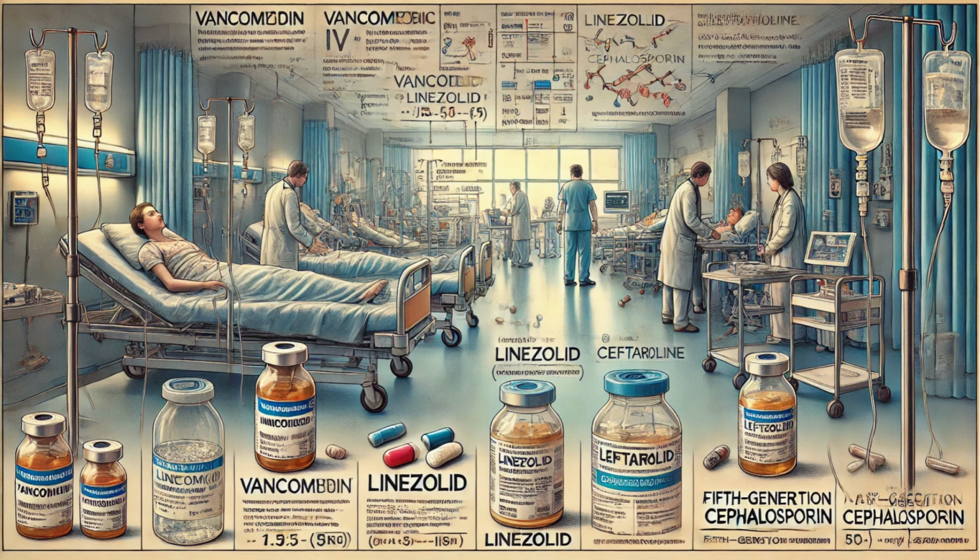Linezolid, dose: 600 mg IV every 12 hours or 600 mg orally every 12 hours. Duration: 10 to 14 days. Note: effective against MRSA. Potential side effects include thrombocytopenia and neuropathy.